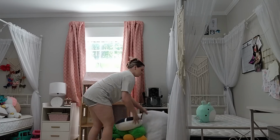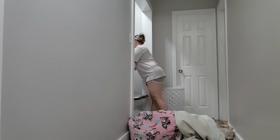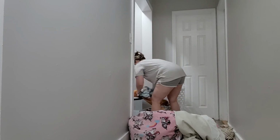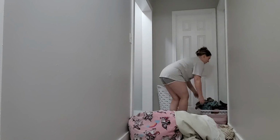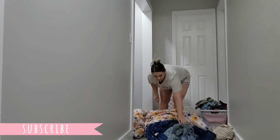So we decided to go with the coral curtains because it matches the girls' bedding. They have like a groovy flower theme in their room, and there's little tiny coral flowers all over their comforters, so the curtains match so perfectly. So I'm gonna go ahead and get started on this laundry, and you are sure to leave this video motivated today.